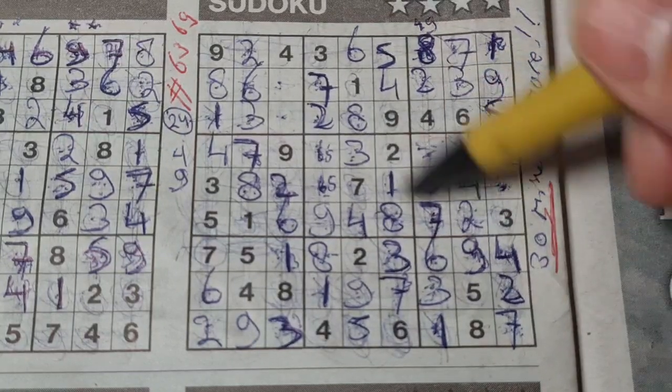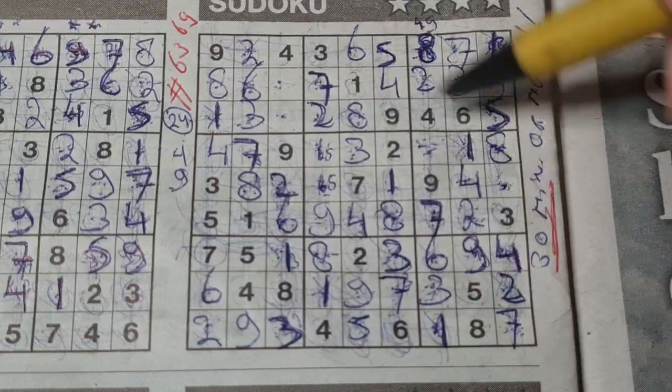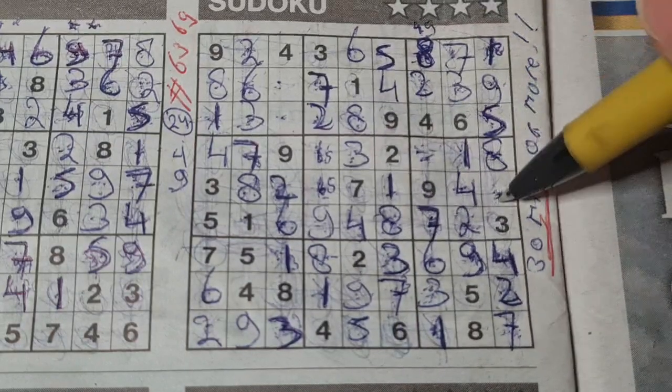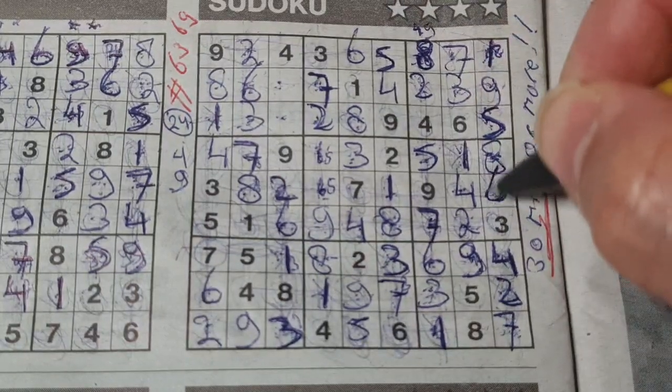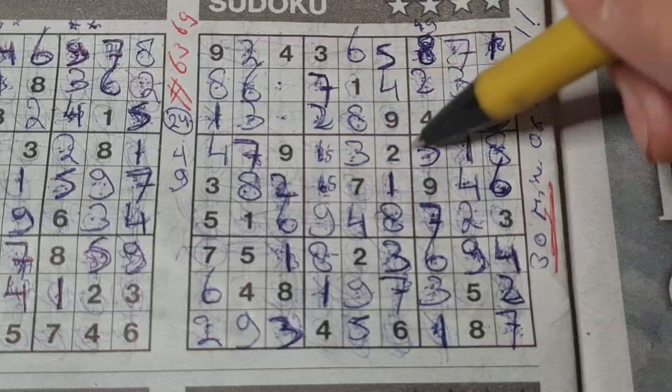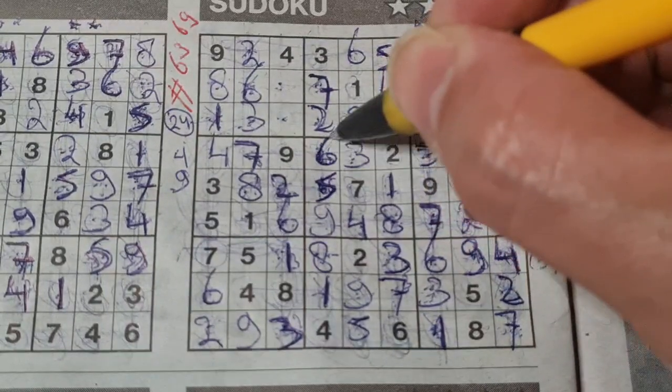2 missing numbers in this big square. The 1, the 2, the 3, the 4, the 5 is missing, and the 6 is missing. 5 and the 6. We have a 5 in the last column, no 5 there. 5 should be here, and the 6 goes there. 6 and a 5, we have a 5 now in this row, no 5 there. 5 should be here, and the 6 goes there.